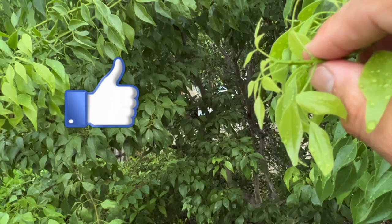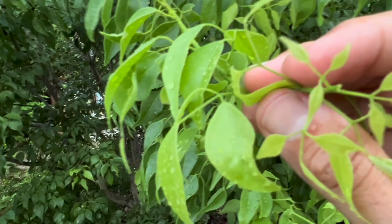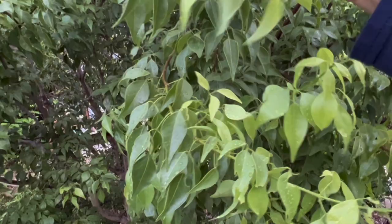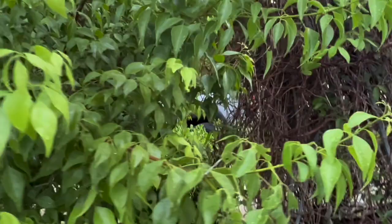Well, it's early yet, buddy. So they would lay eggs on this really new little growth, these new little leaves. That's where they would lay eggs. I don't see any eggs or young caterpillars. We're in the right season. This is the right time of year where you would hope to see possibly the eggs or small caterpillars of a Schaus' swallowtail.